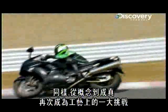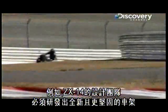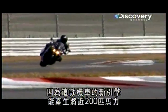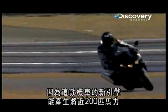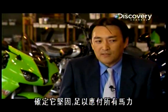Once again, going from concept to reality would be a major engineering challenge. For one thing, the ZX-14 design team had to develop an entirely new and much stronger frame because the bike's new engine cranks out nearly 200 horsepower. The chassis is really the main part of the motorcycle. After you test the engine, you have to test the chassis to make sure it's strong enough to handle all the power.